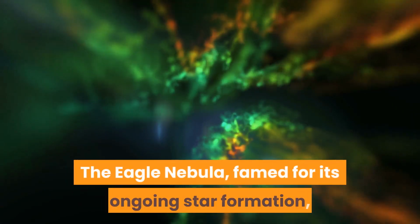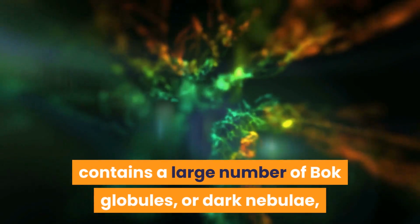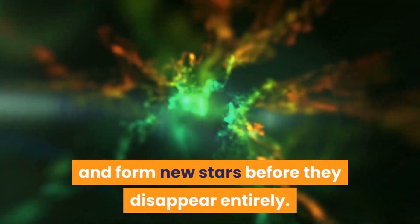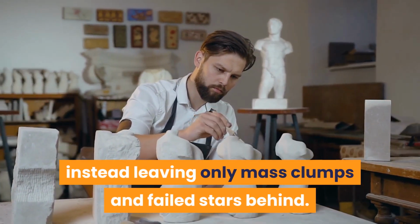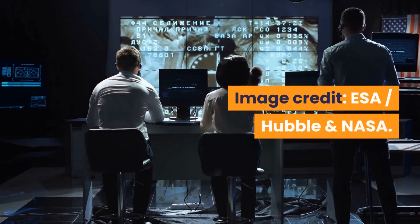The Eagle Nebula, famed for its ongoing star formation, contains a large number of Bok globules, or dark nebulae, which have not yet evaporated and are working to collapse and form new stars before they disappear entirely. Many of these last remnants will fail, instead leaving only mass clumps and failed stars behind. Image credit, ESA, Hubble and NASA.